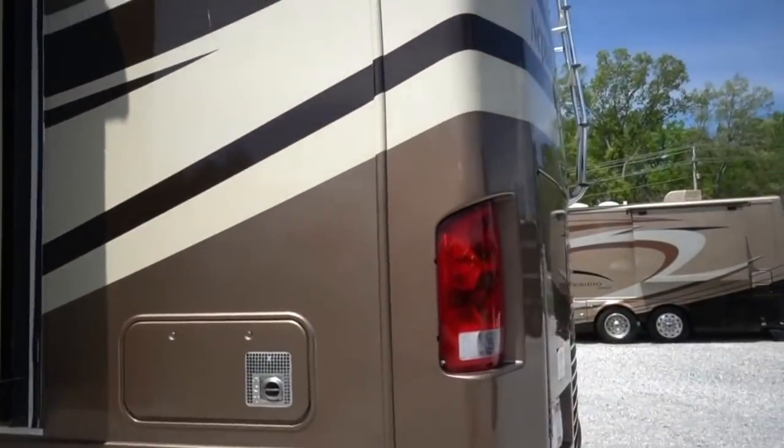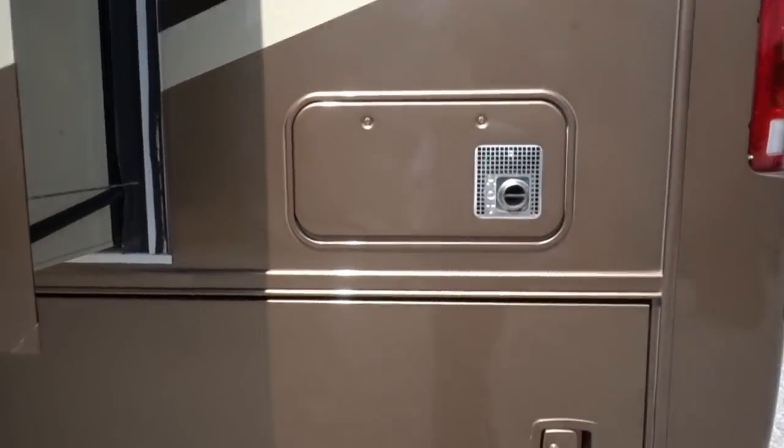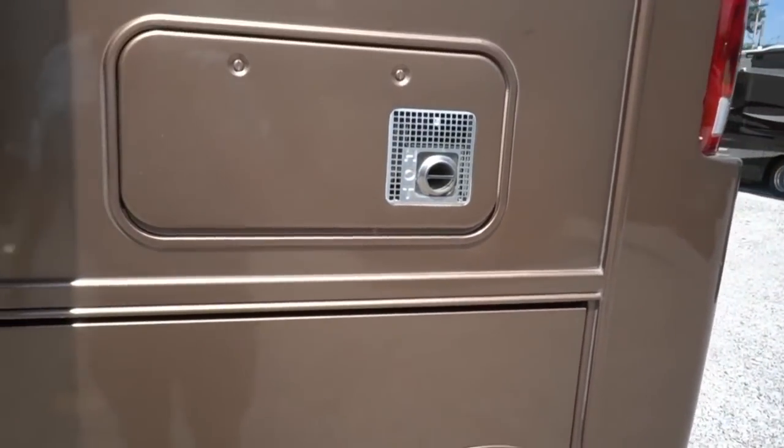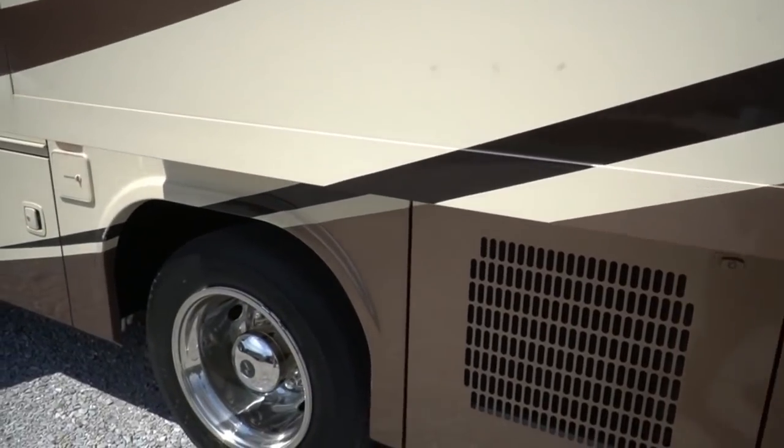Man, you look at the corners of it, it's not beat up. One little scuff right here, guys, and probably buff out, but I just want to let you know about it. Hey, that's about the only thing I see. Double furnaces, double ducted roof airs, of course.